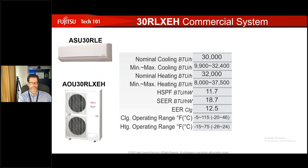the AOU. It's a double stack, so be aware of the height change of the AOU30RLX, the letter X meaning extended line set. E is for engineering, and H is for -15 heat pump. So min-max cooling, again, 9,900 to 32,400. That's in cooling. Now, that cooling is on a 95 degree day. Again, AHRI, the way they test it, one of their tests, I should say, is a 95 degree outdoor with an 80 degree set point indoor temperature.